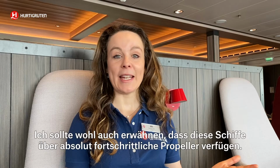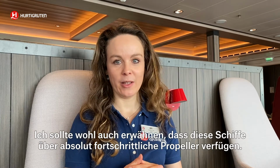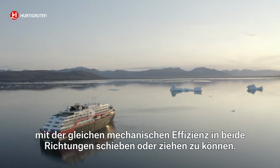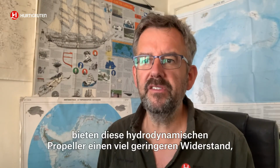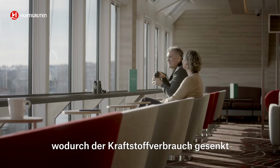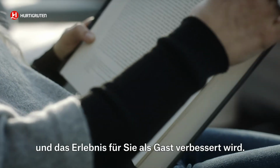Antarctica. Then I should mention that they also have really advanced propellers as well. These motors are powerful enough to be able to push or pull with equal mechanical efficiency either way. Compared to conventional thruster types, these hydrodynamic propellers offer much lower drag, lower noise, and lower vibration levels, thereby helping to lessen fuel consumption and improve the sailing experience for you as a guest.